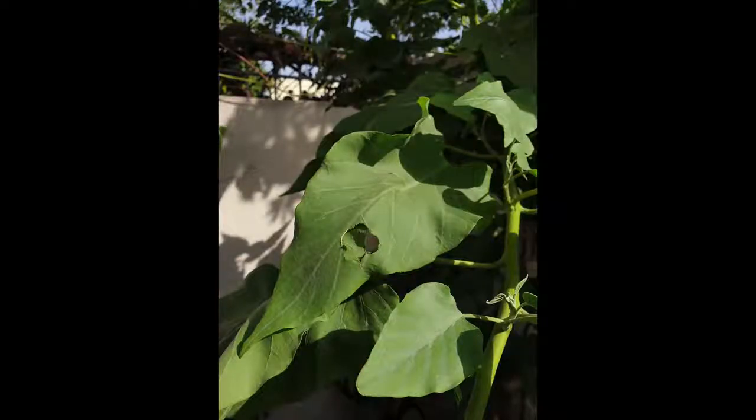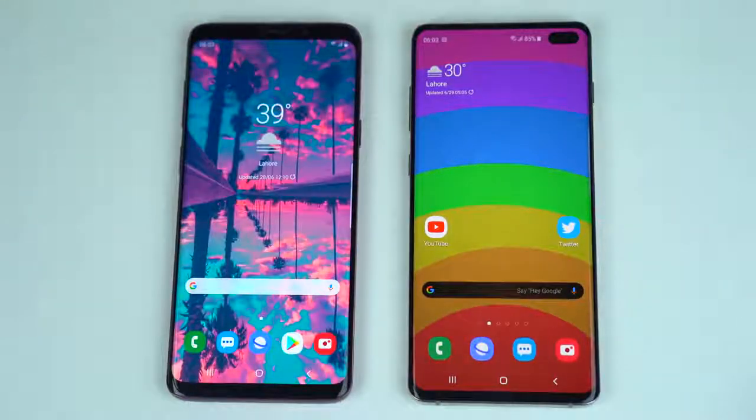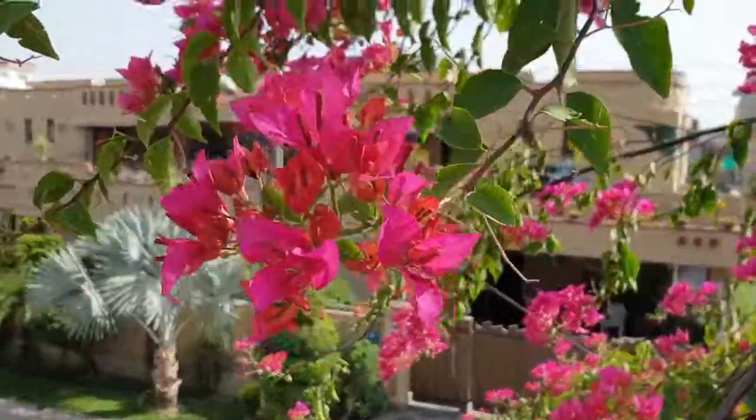I definitely miss the wide angle lens on the S9 Plus, which Samsung has provided to pretty much all of its smartphones released this year: the S10 family, the Galaxy Note family that is coming, as well as the Galaxy A series. So you get the wide angle lens, which you miss on the S9 Plus. But it still is a very capable camera system, and in a lot of situations you cannot tell the difference between an image taken from the S9 Plus and the S10 Plus.